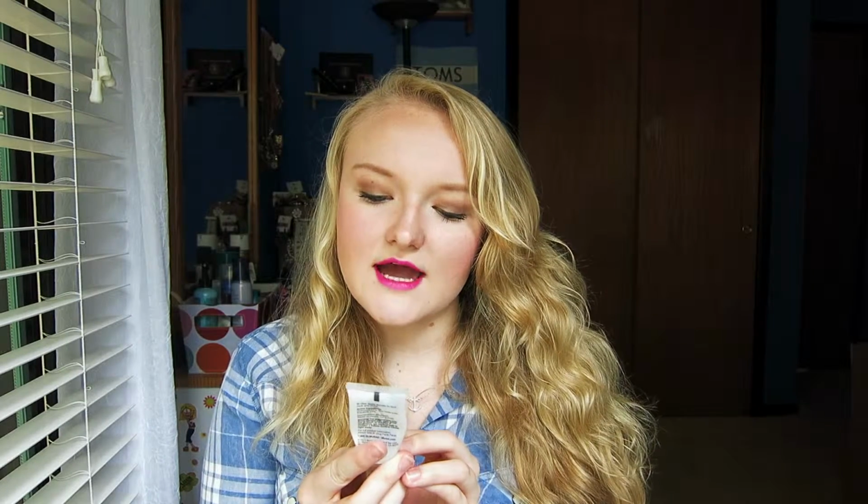Next up, we have the Murad Oil Control Mattifier SPF 15. I really loved this a lot, and I need to buy the full size, even though it's expensive. This is great. Hydrates my skin, kept me matte. It was so good. And it has SPF, which is even better.